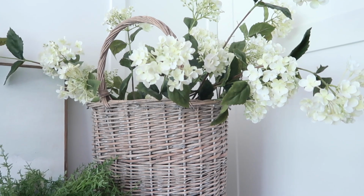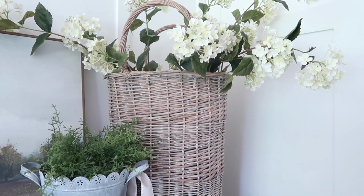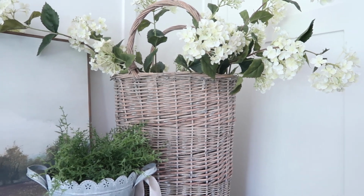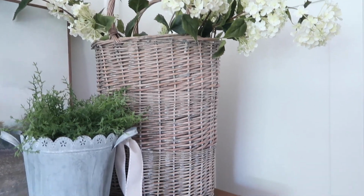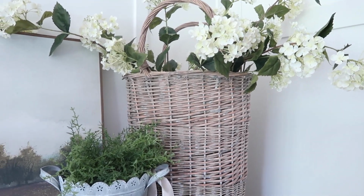So if you have a good space for something that big, I also think these are really cute on a front door. I just don't have a big enough front door for that. But if you do, this is an awesome alternative to a wreath.